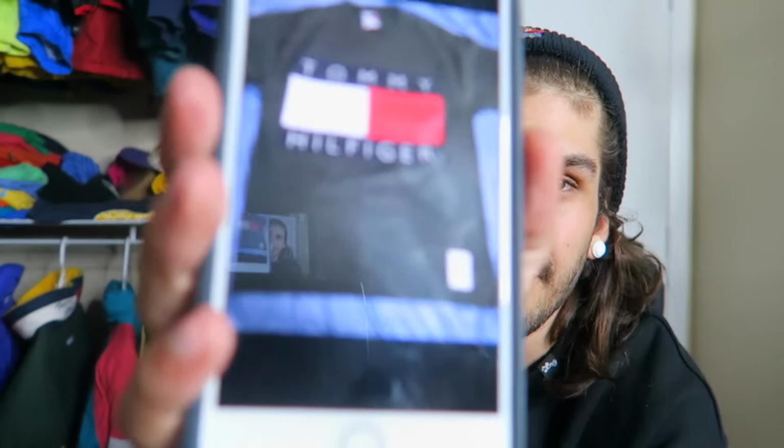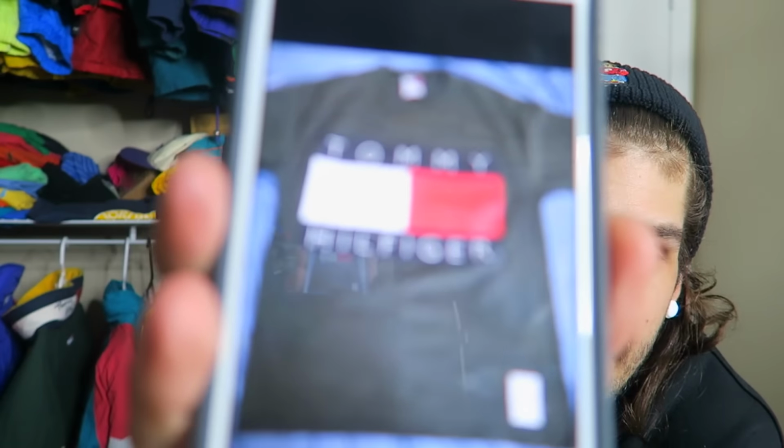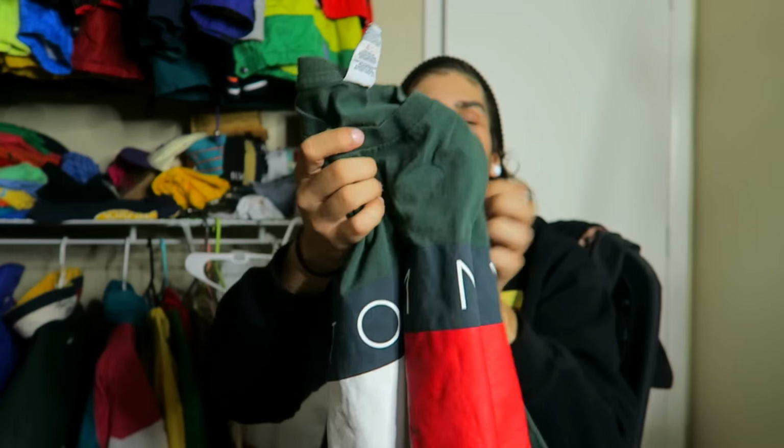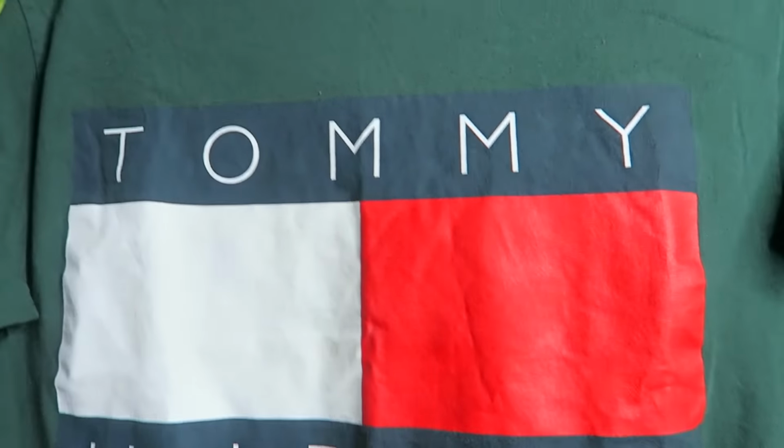This is the picture that was on eBay. Now you guys, oh, it's not focused. If you look at the picture, it looks like a faded black, maybe a gray, right? But the Tommy is in perfect condition. Let me show you what came in the mail, guys. A forest green Tommy Hilfiger. I messaged the seller and I was like, hey, I'm not sure if maybe you got this mixed up, but I actually looked at the description, it did say green.